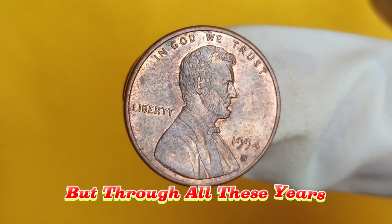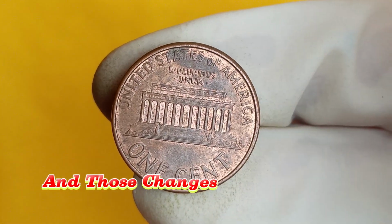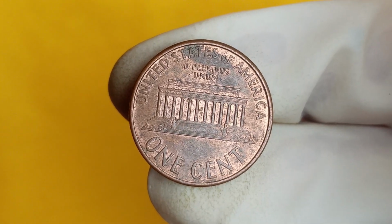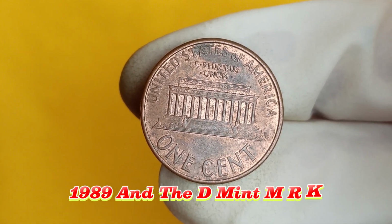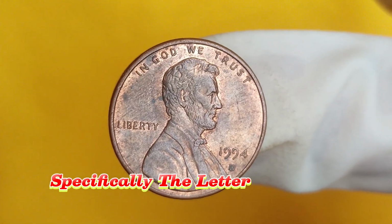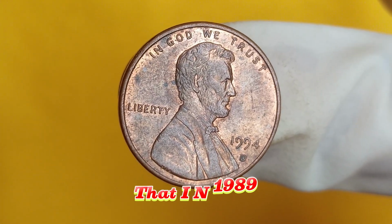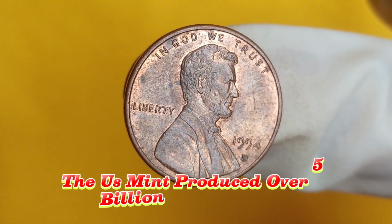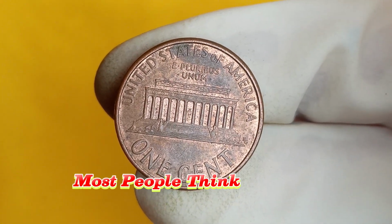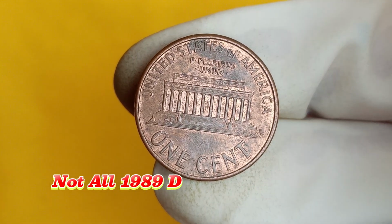But through all these years, the materials, designs, and mint marks have changed, and those changes have created some very rare and valuable varieties. 1989 and the D mint mark. Now, let's talk about the 1989 D Lincoln penny specifically. The letter D stands for Denver Mint, where millions of these coins were produced. In 1989, the U.S. Mint produced over 5 billion Lincoln cents in Denver alone. Because there were so many, most people think they're common and worthless. But here's the twist. Not all 1989 D pennies are the same.